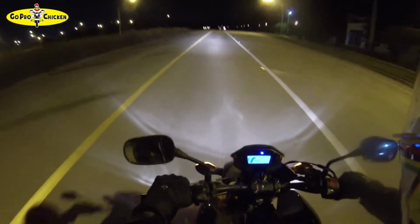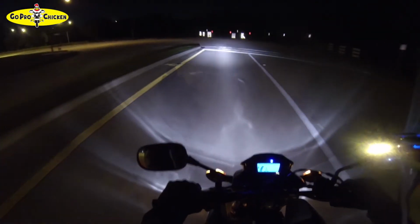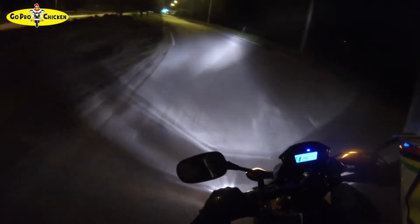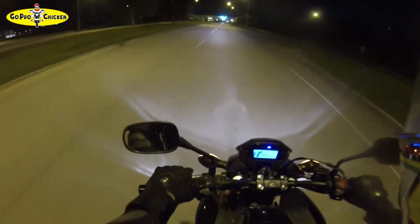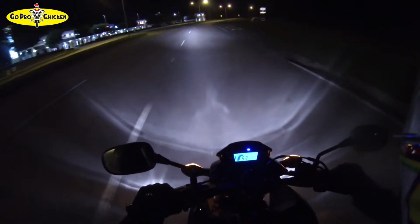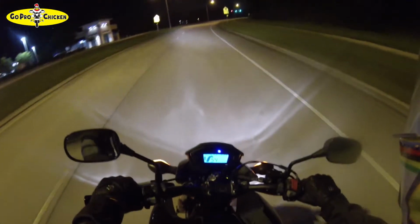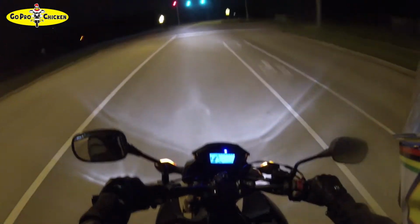Anyway, so this is the circuit. This is a good left-hander. I'm not going to try to show off too much and stack my bike, trying to show off for the camera or whatever. I'm just out cruising, saying no to boredom is what I should say. So yeah, this is probably the curviest road in Jacksonville that I know of. Most of the roads are straight and boring.